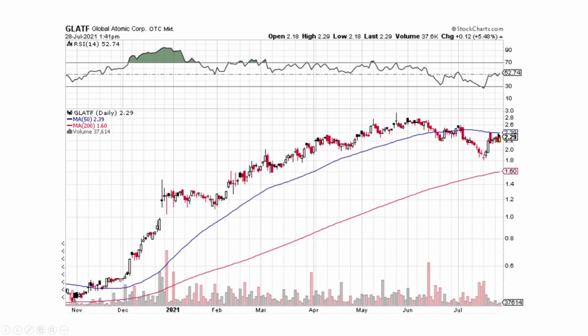Global Atomic, depending on where this ended, if it ended a little bit higher than this, we have a bullish engulfing. So we had a bearish engulfing two days ago, or yesterday, I should say. And then the buyers came in and answered and said, nope, we're going to go higher. So I'm leaning towards an upward move here if we got this bullish engulfing, if it ended a little bit higher than 5.5%.